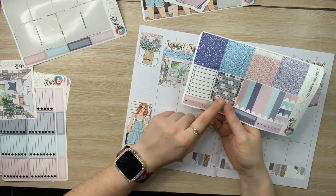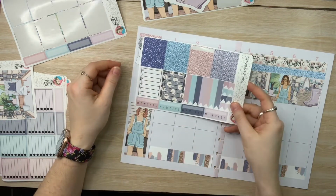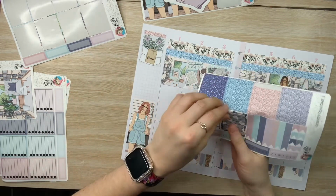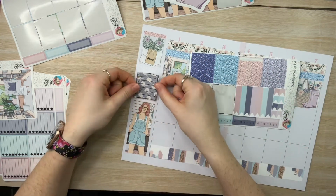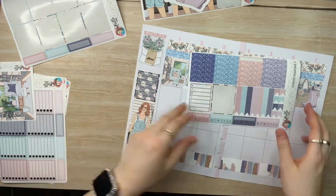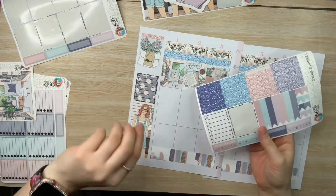Darker one, lighter one, darker one, lighter one. I don't know. I don't know. Darker one, lighter one. That's it. I've made the decision. You've done it now. Oh, they're not going to line up straight. Of course not. Why would they? Because nothing I do is straight.